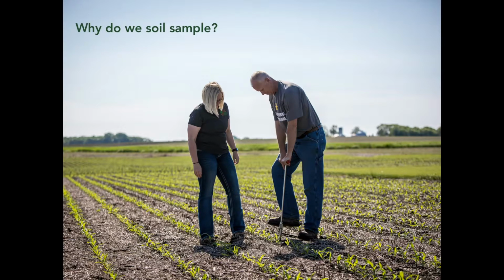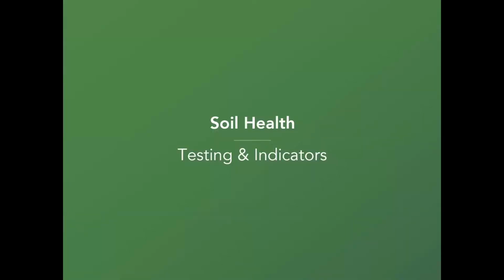Another aspect of soil sampling is also knowing your pH ranges. Knowing what your pH ranges are will help you understand your plant's ability to uptake those essential nutrients. These are some of the examples of why it's important to understand your soil.